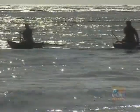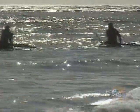The islands have been inhabited for about 1,000 years. Settlers arrived here by boat, paddling huge distances across the Pacific to find new lands and a new life.